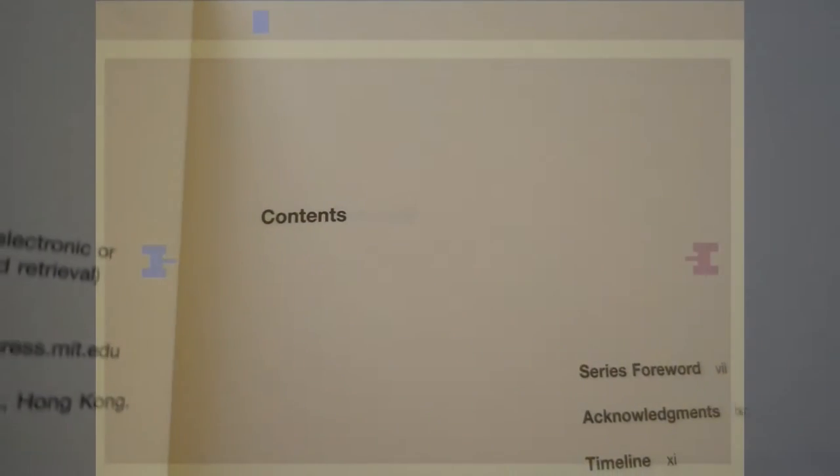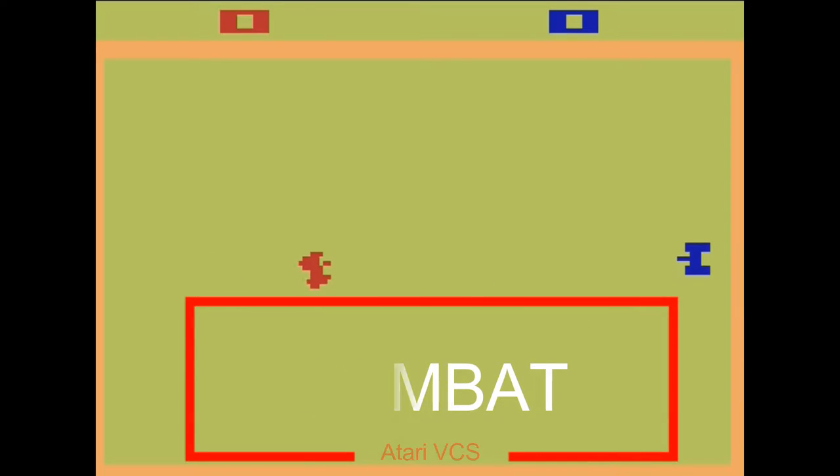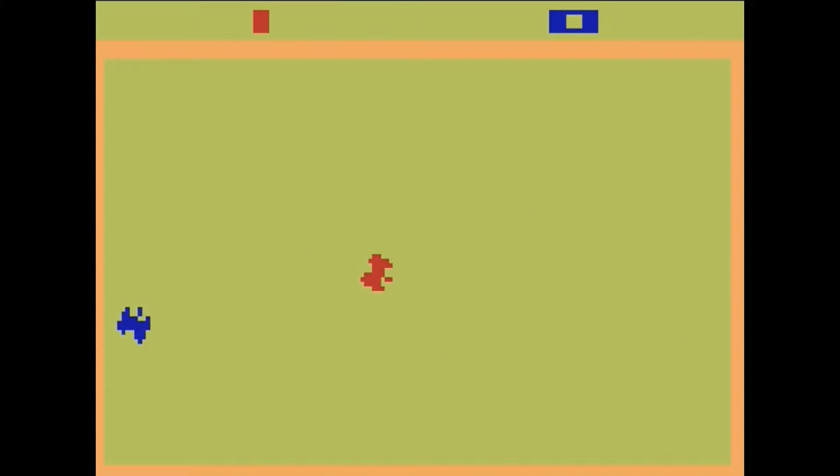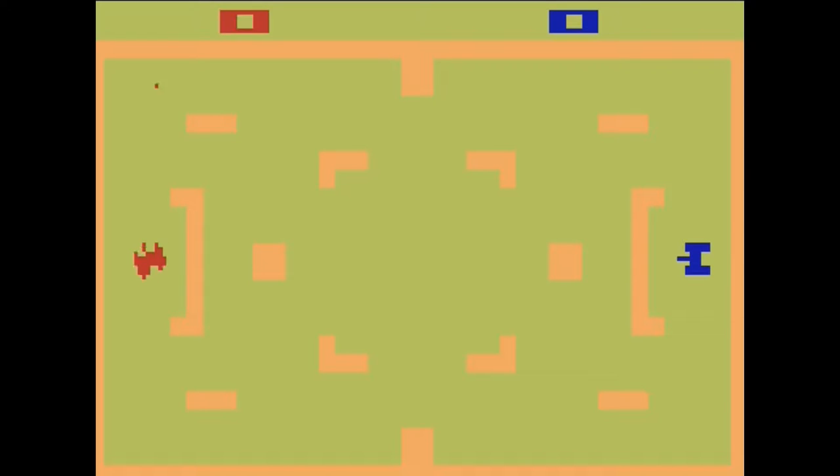After covering the television interface adapter, TIA, otherwise known as Stella, in the first chapter, the book moves on to the groundbreaking games released for the VCS. The first such game in Chapter 2 is Combat. Combat was the pack-in game that was included with the console upon purchase. This was the game that was intended to show off all the capabilities that the VCS had to offer.